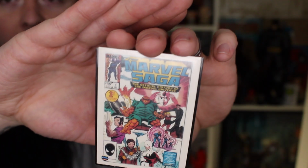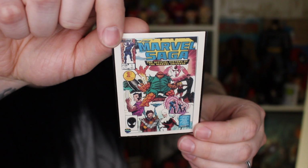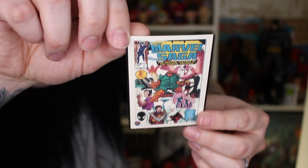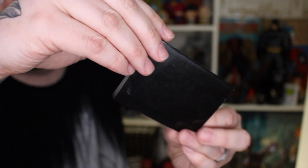We have like a signature collector's card here. The Marvel Saga, the official history of the Marvel Universe. This is unreal. Very cool. I feel like I need to frame it. Here, check out this card. How awesome is this card? And it is thick. Yeah, this is some kind of amazing collector's card. I really appreciate it. I'm just gonna consider it a late birthday present.